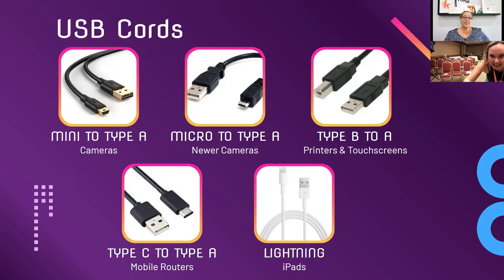Now, the type B to A, that's for your printers and for a number of touch screens. So that's the one with the big fat square one, that's your type B. And then where you've got your type C to type A. Now this one I use with my mobile routers, so the Wi-Fi hotspots. I use the Netgear Nighthawks, and they use the type C to charge. And of course, I think most people know the last one, but it's a lightning cable. And this one, of course, we use for iPads.